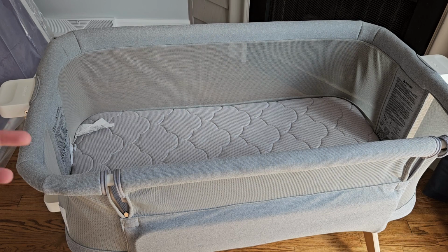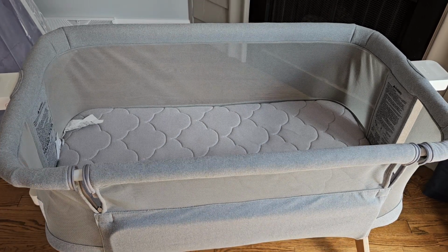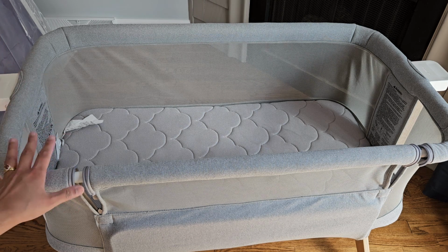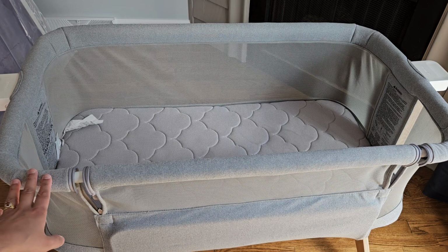And then postpartum, this thing is not light. Postpartum, I did not have core strength. So I couldn't lift this by myself, even if I wasn't going up and down the stairs or something. So if you think that you can take this around your house and put it in different rooms during the day, I just don't think that's realistic. I think that it's going to stay in one place because it is relatively bulky and relatively heavy.